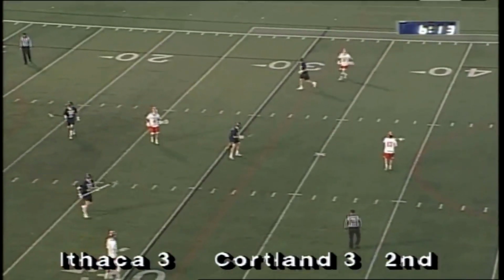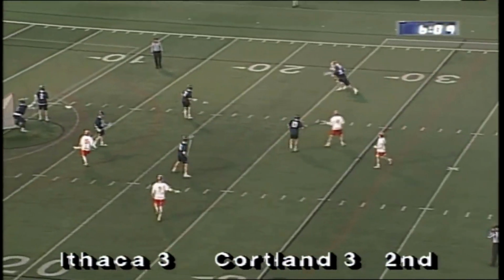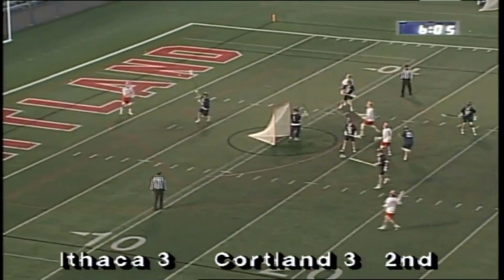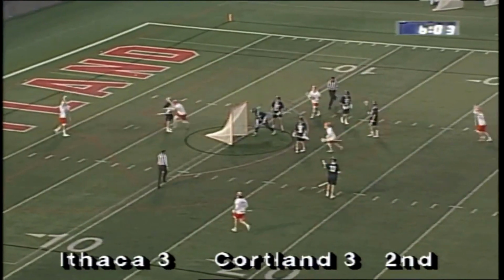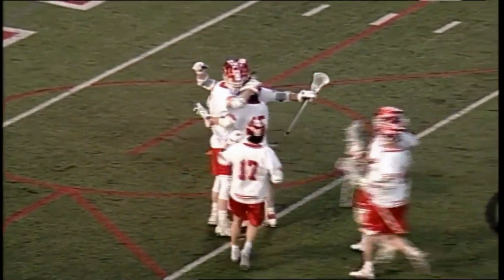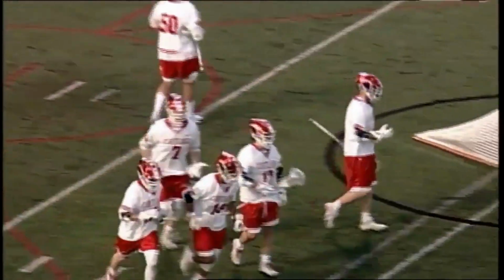Made here to Dean Riley. Riley with the pass to the far side. Pass going behind the net now. Pass, a shot, and a goal! What a beautiful sequence of passes there by the Red Dragons, setting up the goal for Alex Welder.